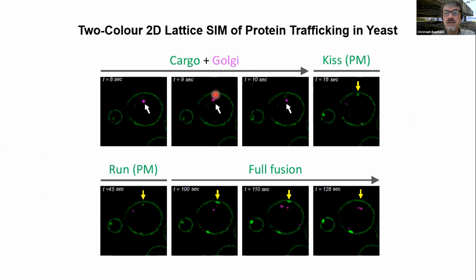Okay, you can see that here. Here you see there's this kind of kiss complex at the plasma membrane, because this is where you have the cargo budding off the plasma membrane. You have this running process, and you also have fusion events at the membrane. So you can look at essentially all stages.